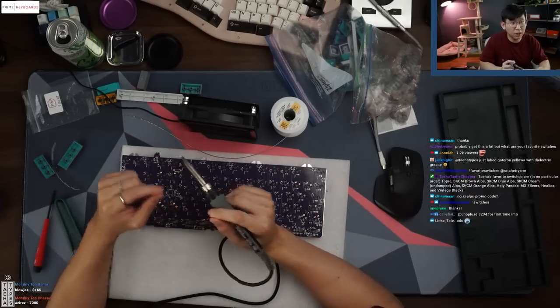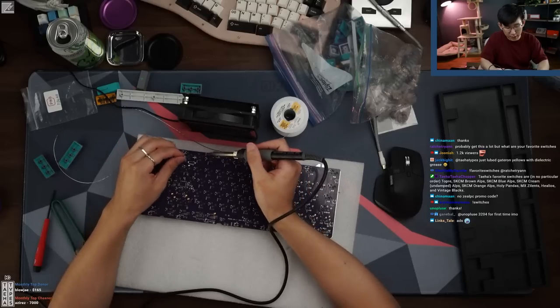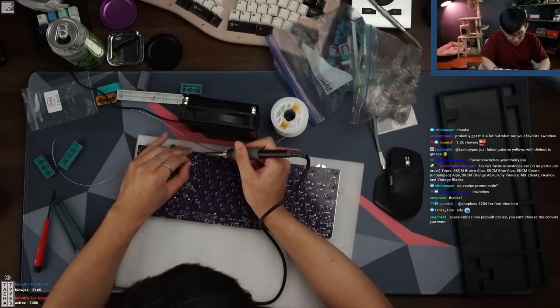Just lubed Gateron yellows with dielectric grease? Oh dear, Jack. What have you done?